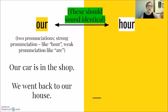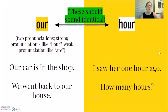So let me read these sentences using both pronunciations. Our car is in the shop. We went back to our house. Our car is in the shop. We went back to our house. "Our," of course, the noun: how many hours? I saw her one hour ago.